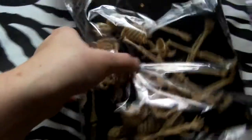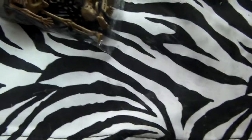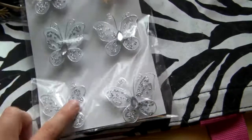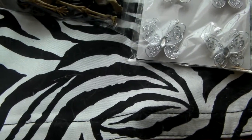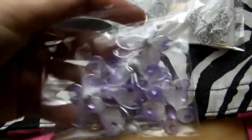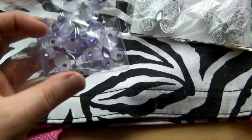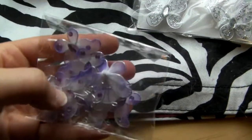And then I also went to another dollar store, and this is my best find, you guys. Okay, so I found these. Look at how pretty they are. They're the nylon butterflies, and you get six of these for a dollar. And then these are super awesome. Look at how cute. They're teeny tiny butterflies. See how big they are compared to my fingers? And you get eight of these for a dollar.